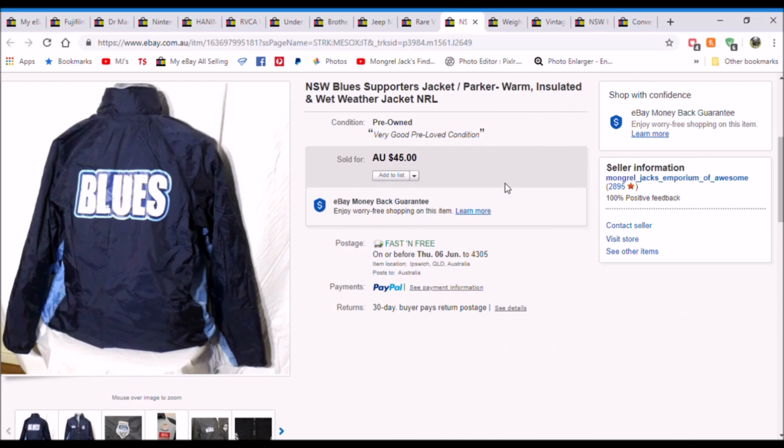This one here, New South Wales State of Origin jacket, nice jacket. That was on a half off day, I paid $5 for it at Salvation Army again. Sold it for 45. The guy offered me 35 or something, I think. I just knew it was going to sell eventually, so I said, nah mate, I'm stuck on 45 with that one, and yeah, he paid it, so it's all good.